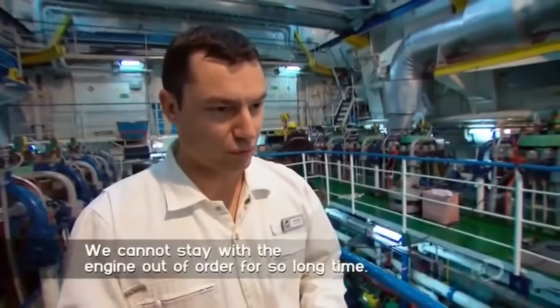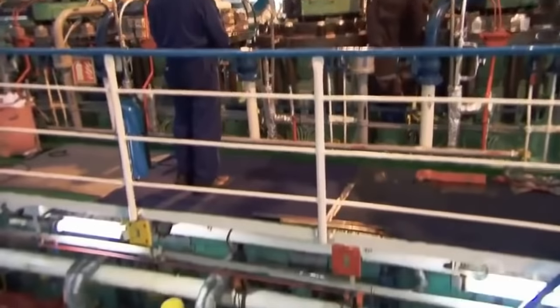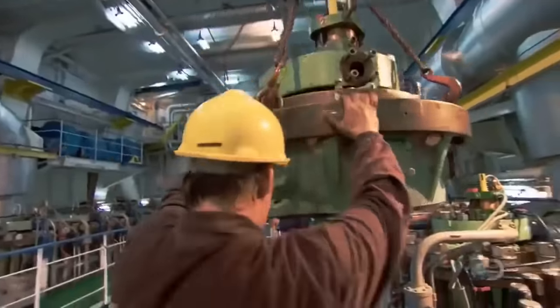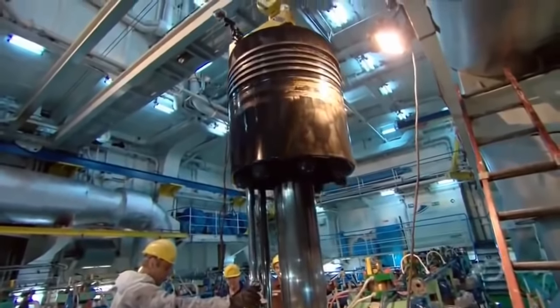The maintenance can only happen when the main engines are shut down. So the dirty job must be finished before Marco Polo powers up for tomorrow's departure. We cannot stay with the engine out of order for so long time. The crew works on two separate levels. First, on the upper engine room deck, the cylinder head is removed. Then the one-ton piston is moved up and away for cleaning.